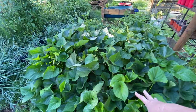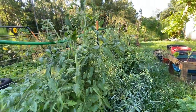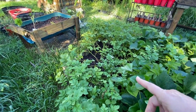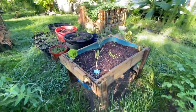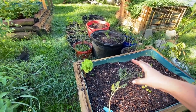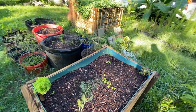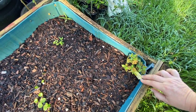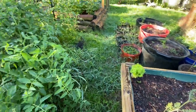This is the sweet potato. More tomato plants. This is the white potatoes. We're trying to grow that this year. This was originally my mint bin, but it didn't come up, so we got dill, some type of basil, this is, oh no, Malabar lemon balm. Alright, so that's lemon balm.